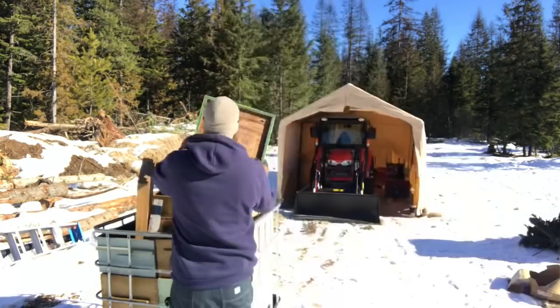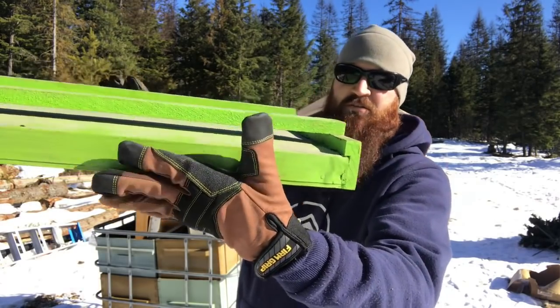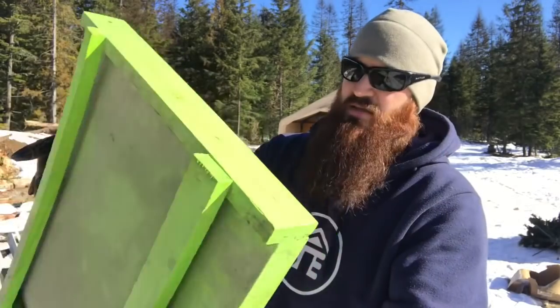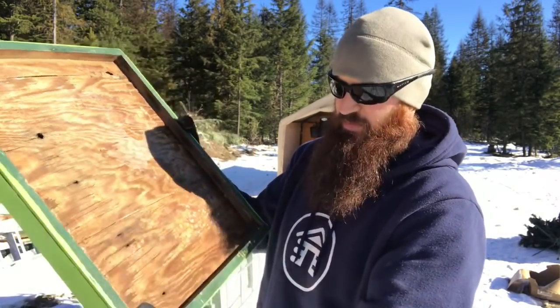Let's figure it out. So it looks like a top. Looks like a cover. Yeah, it's probably a cover. There's no bottom outlet, so that's not going to be a bottom board. Decent paint, well put together. A little bit of water weathering on this inside material, but overall very sturdy, good shape.